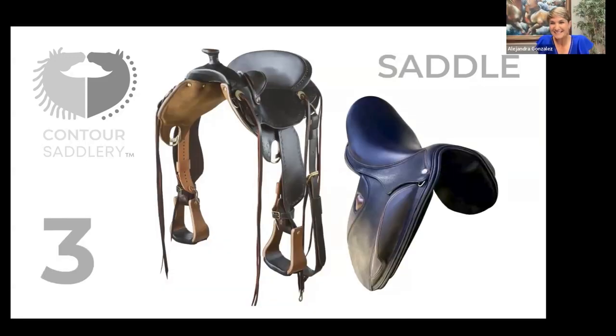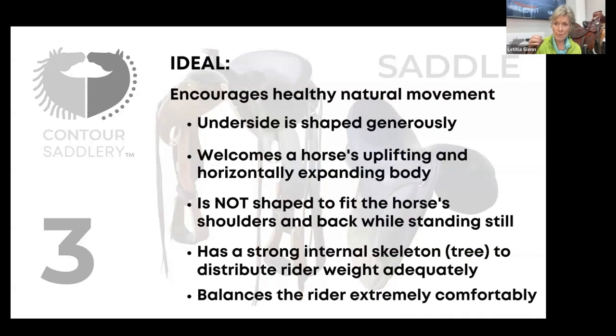Yes, yes. The saddle, and we've become quite famous, gratefully, for building equipment that encourages healthy, natural movement. That means we learn that the underside needs to be shaped generously to welcome a horse's uplifted and expanding back, not the standing back, which has been traditional in saddle making history.